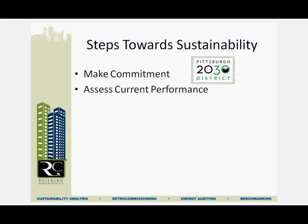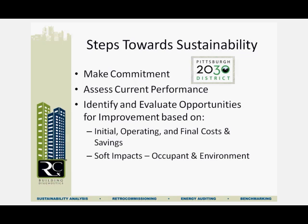Next, you need to find out where you stand. This is where you create benchmarks of your energy, water, and waste usage, or you can have an energy audit or retro-commissioning study done to find out where you stand now. And lastly, you want to identify and evaluate improvements that might be feasible for your building and your building's occupants. They should be evaluated both from the hard costs and hard benefits, and the soft side of things, the reflections on occupancy comfort, the impacts that are harder to put dollars and cents to, like improved employee productivity and environmental health concerns.